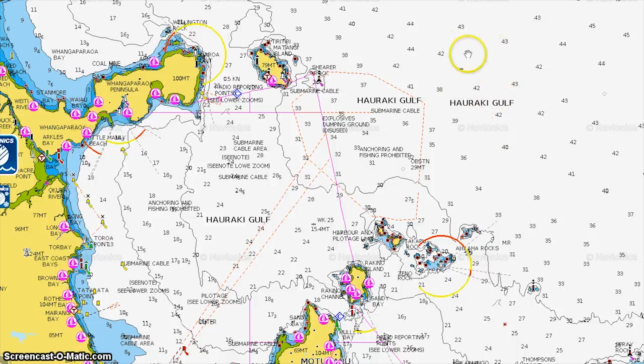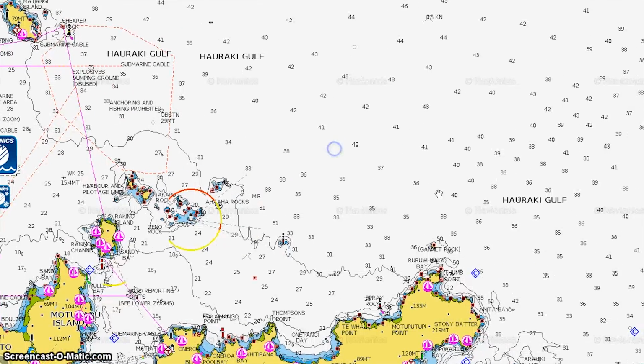We had Snap report. He got into them in this area here and a bit further east. So around here, there's been workups happening.